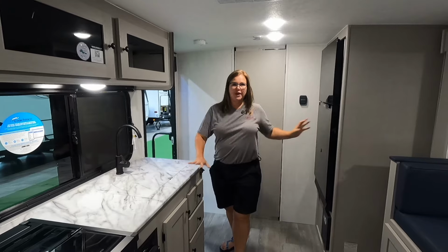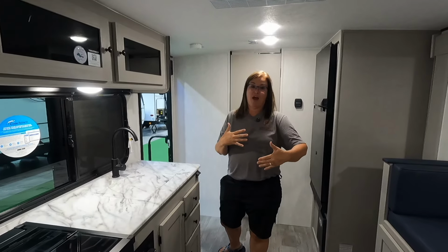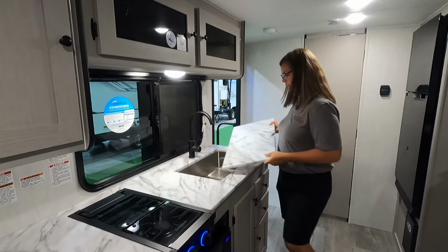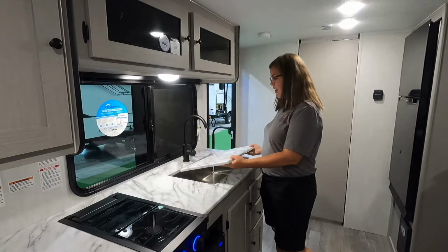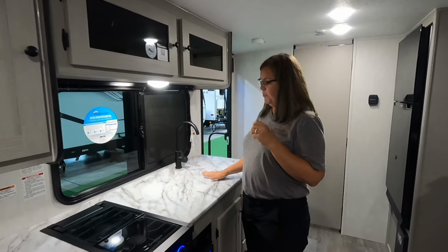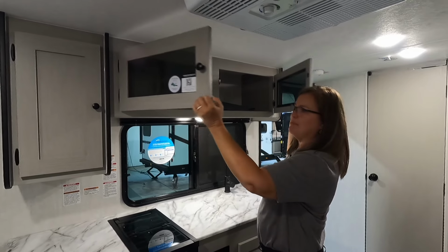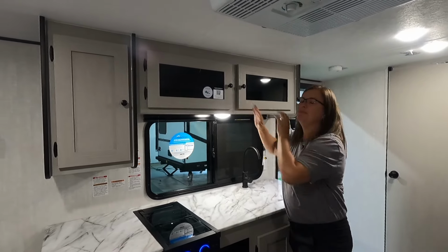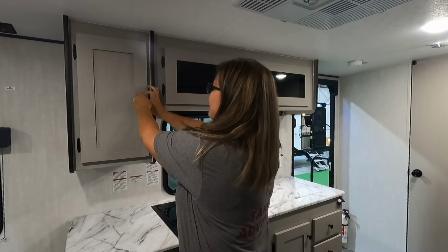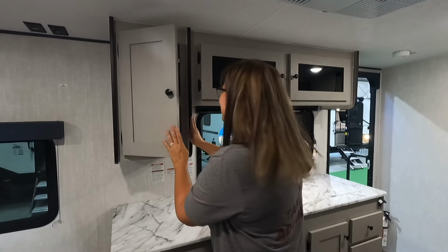We've got the refrigerator over here, dinette, and then behind my cameraman is where you've got your bed. So looking at the kitchen, we've got a big farmhouse sink. They had these last year. I love them. I think that it's so smart. I cannot wait till we have a rig with a big farmhouse sink. We've got plenty of cabinetry up here. I love that they are really thinking about storage because we need that. Those magnet locks are great, but they're hard to get open on camera.